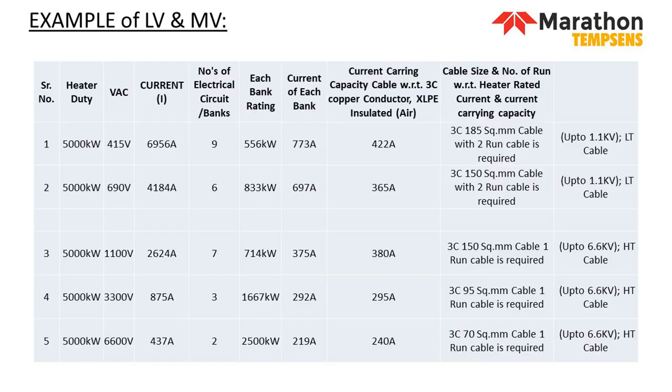Explain with the example of those 5 type of heater. If we consider 5 megawatt at 415 volts and calculate the banks, the current will come to 773. With respect to that, the current carrying capacity, if we consider a 3 core copper conductor XLPE insulated cable, will be 442. That means it requires 3 core 185 square mm cables with 2 runs. And if we consider 690, then it requires 150 square mm cable with 2 runs. Here we can see the difference between both.